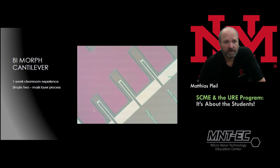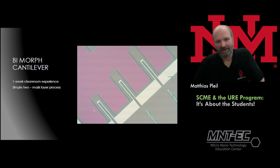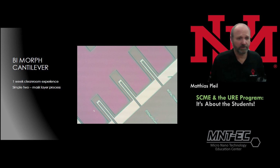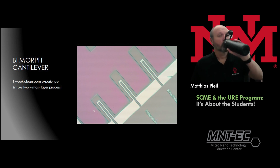This is a snapshot of the bimorph cantilever, so students are interested in making these devices. This process isn't fully vetted yet, so it doesn't work really well, so it's a great opportunity to help us improve the process and then characterize the results. And again, it's a simple 2-mask layer process to make these devices.